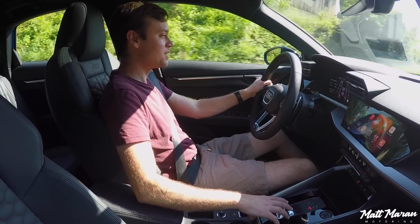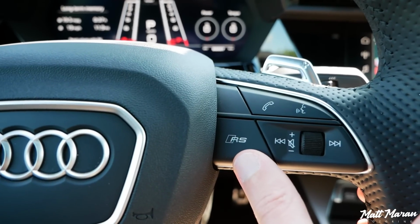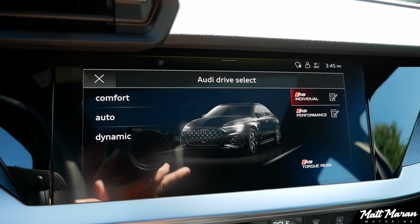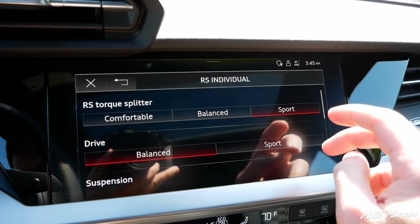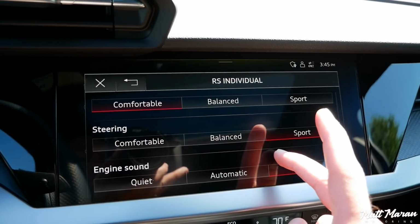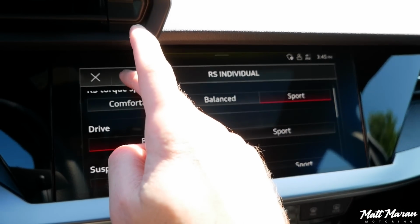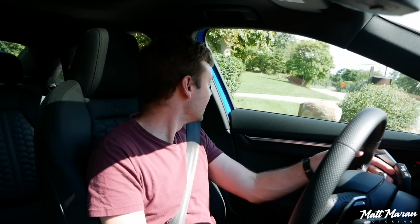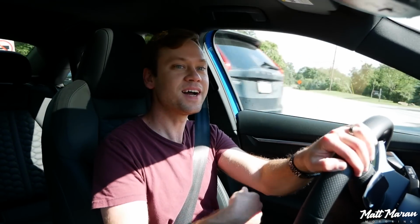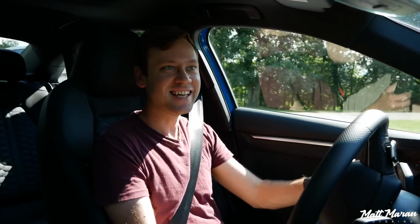So I'm gonna put it up into the sport transmission setting here. I'm also gonna go into the RS mode. So there's RS individual and then RS performance. That one cranks everything up the most. And I'm not gonna do launch control just yet. I'm just gonna do a normal rolling acceleration like I always do here from about 5 miles per hour or so, which supposedly is a little bit slower. But we're gonna turn down onto this back road here. Got a little bit of gravel, so it should be interesting. Let's see how it does. Here we go.